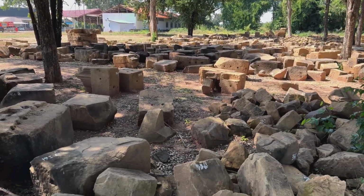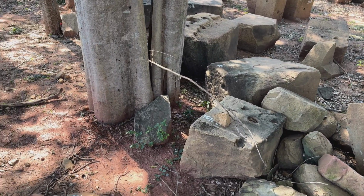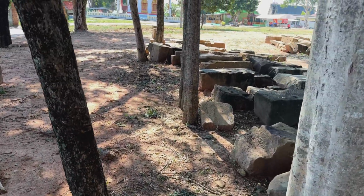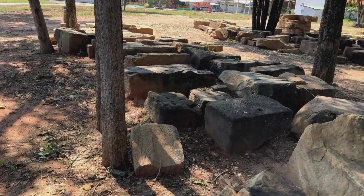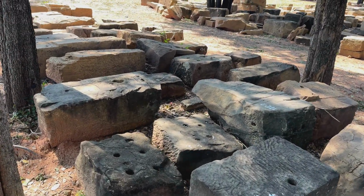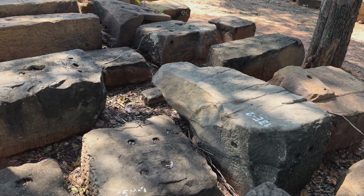You can see that they came over and numbered every little piece, so they knew where they found it, and they mapped it all out, and then they know what they need to do in order to restore it. The condition of a lot of these is unusable, but they'll make some new pieces and put them in where they can't use the original.